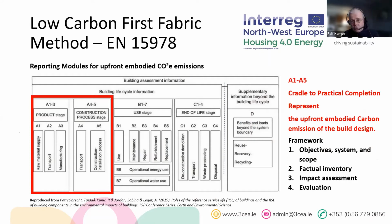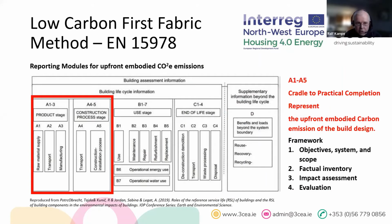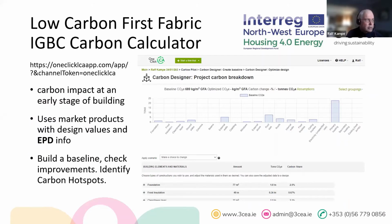This is the method, also the standard we are working with. As I said earlier, there's a product stage A1 to 3, and there's a construction stage 4 to 5, and they all together are the project to practical completion assessment, and that is our pre-LCA. There are different pre-LCA tools. Recently, the Irish Green Building Council introduced a carbon calculator from One Click LCA.